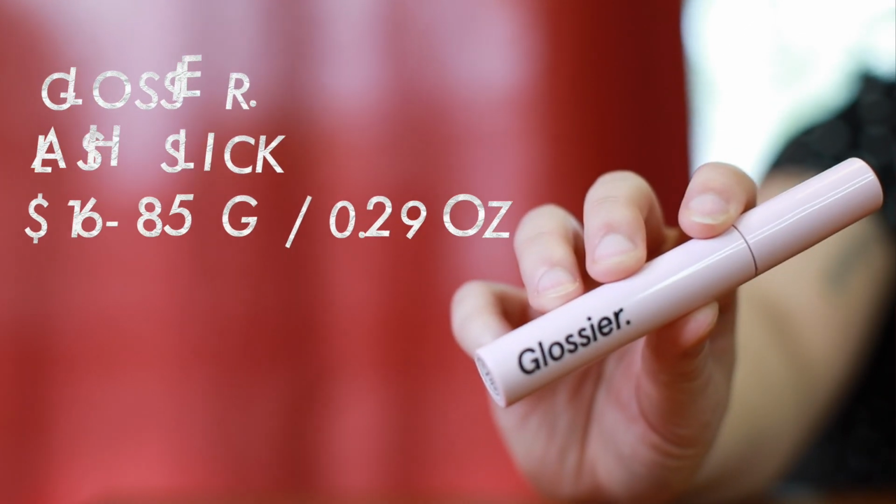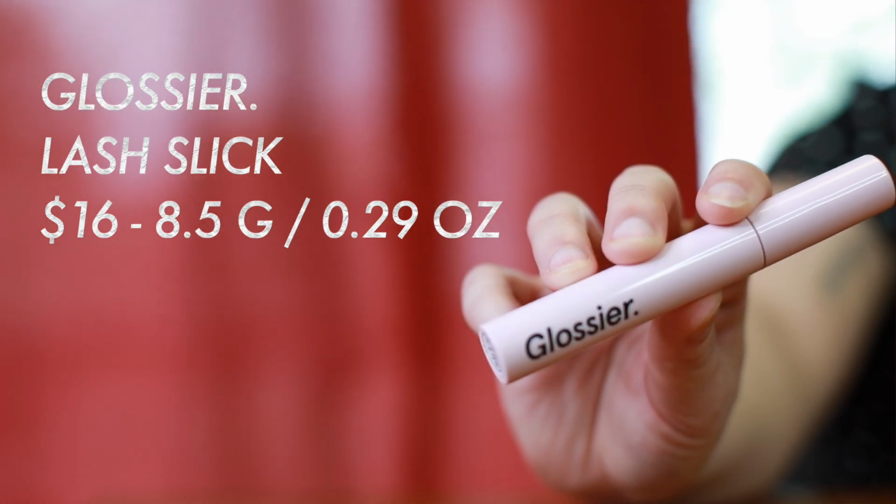We are back, and as you've noticed, I have finished my other eye, and I also have on some mascara. The one I have chosen is the Glossier Lash Slick. I was actually recommended this by one of my coworkers, and then I ordered it instead of one of my other friends, and I'm in love with it. It is my new obsession.